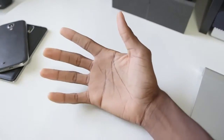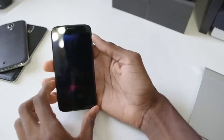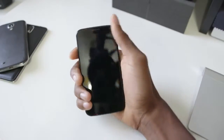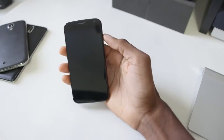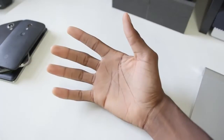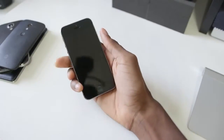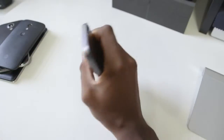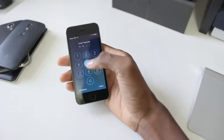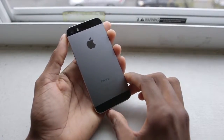But even smaller than that is the Moto X. This is one of my favorite devices right now, and it's very compact. It stuffs a 4.7-inch display into a body that's not that much bigger than the iPhone, so I can grip the whole thing. But even this phone starts to look big when you compare it to the iPhone 5S. This phone has a 4-inch display, so it's easily the smallest display on any flagship by any company right now, but it's also one of the most compact mobile devices, period, which is something that Apple's really proud of in this phone. And I don't blame them.